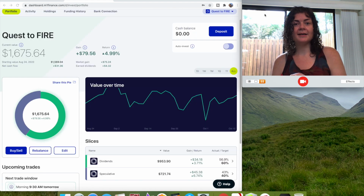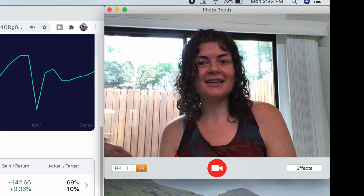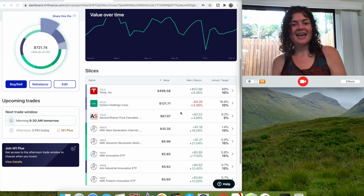Now we'll take a look at my speculative investments. All right, here we are, and as you can see, I've got quite a few speculative investments going on here. Now, personally, I think it keeps it interesting. Also, I have a higher risk tolerance being younger-ish still. And if you consider the overall portfolio balance that I have, $720 is not very much money at all when you've got a portfolio that's over $80,000. So these are just some investments that I think will be fun to see how they do.